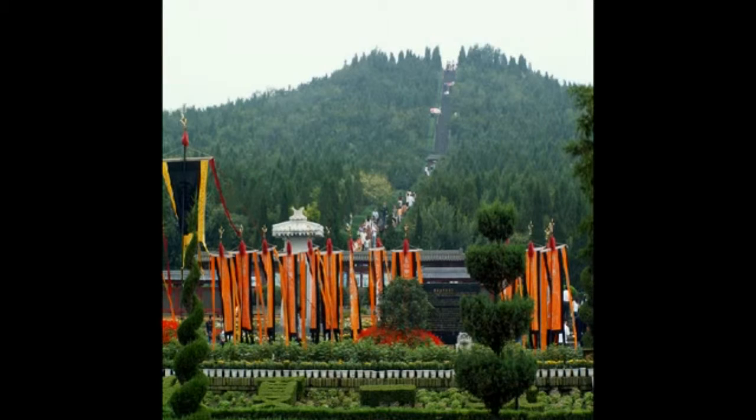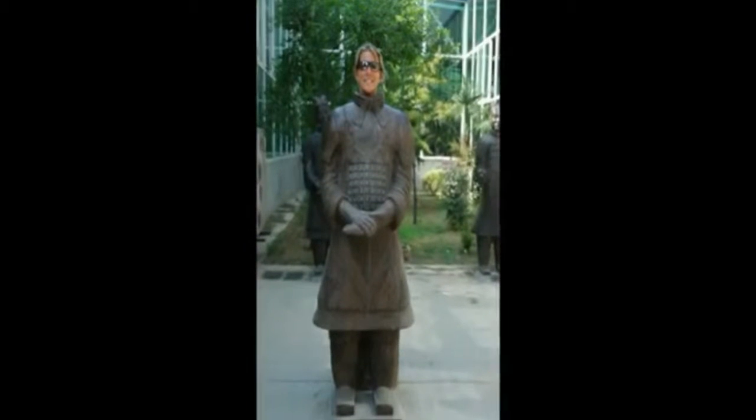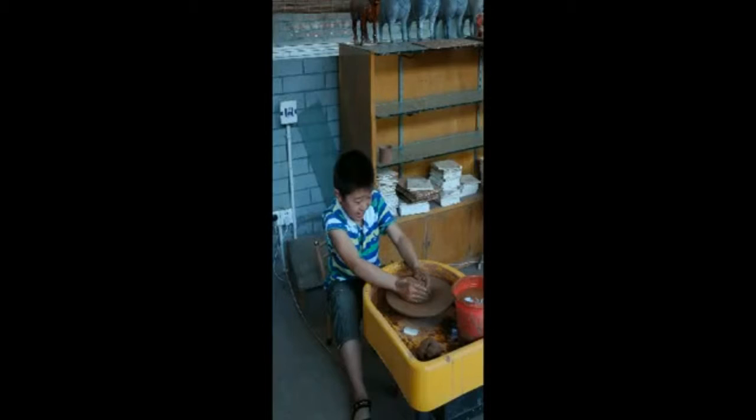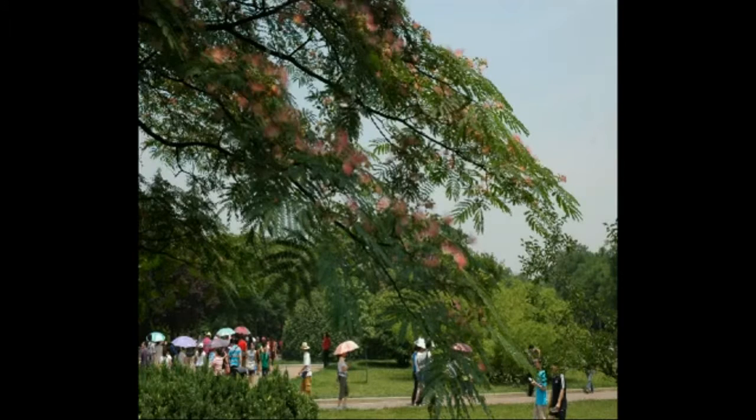The Terra-cotta army is a collection of warriors depicting the armies of Qin, the first emperor of China. Its purpose was to protect the emperor in his afterlife. Each face was done individually, not one was alike. They teach them young, and they sure enjoy what they are doing. Each soldier is life-sized and dressed according to rank and unit within the army.